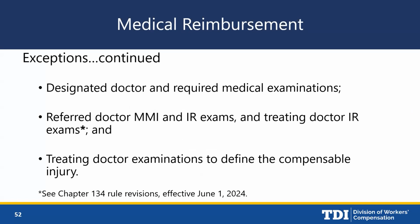Other exceptions continued. Designated doctor and RME exams follow our medical fee guidelines. There's a specific fee guideline for each of those: designated doctor, required medical examinations. They are not subject to network discounts for those examinations and medical bills. In addition, for any referred doctor, if a treating doctor needs an impairment rating assigned or an MMI examination for their injured employee, they send them to a referred doctor within the network. The network contract discounts do not apply to MMI and IR exams for a referred doctor. We follow our medical fee guidelines.